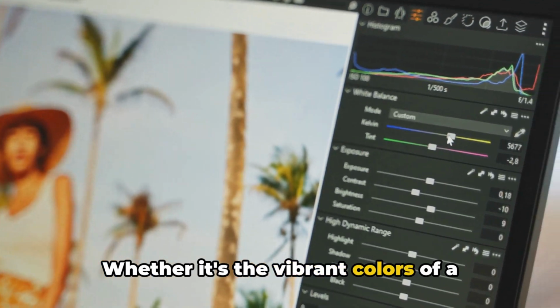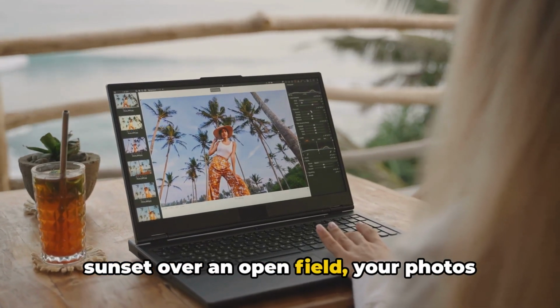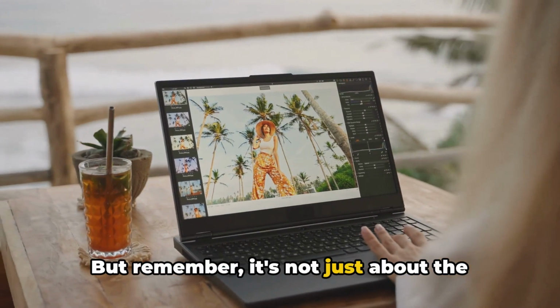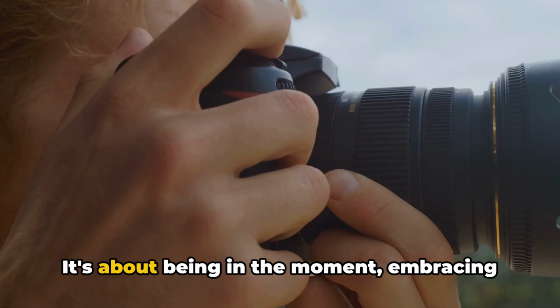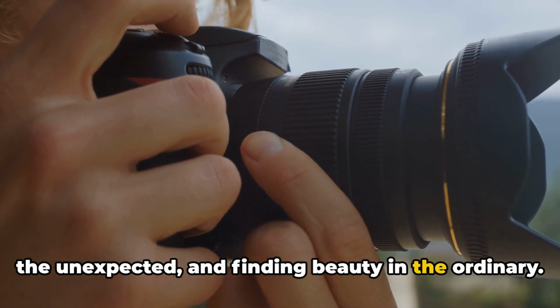Whether it's the vibrant colors of a bustling market or the serene beauty of a sunset over an open field, your photos will bring these moments to life. But remember, it's not just about the technical skills. It's about having an open mind, a keen eye, and a sense of adventure. It's about being in the moment, embracing the unexpected, and finding beauty in the ordinary.